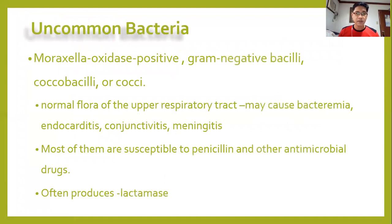So we have some uncommon bacteria, your Moraxella, which are oxidase-positive, gram-negative bacilli, coccobacilli or cocci. They are normal flora of the upper respiratory tract and may cause bacteremia, endocarditis, conjunctivitis, and meningitis. Most of them are susceptible to penicillin and other antimicrobial drugs. They often produce lactamase.